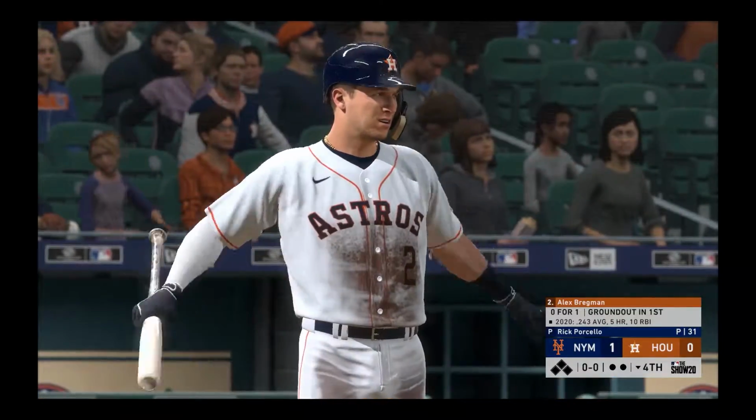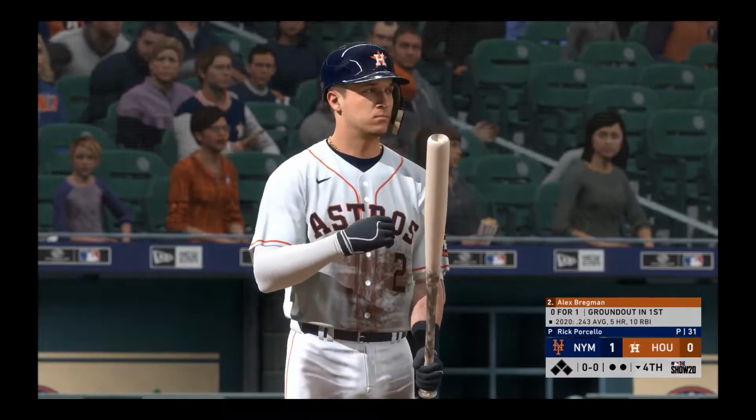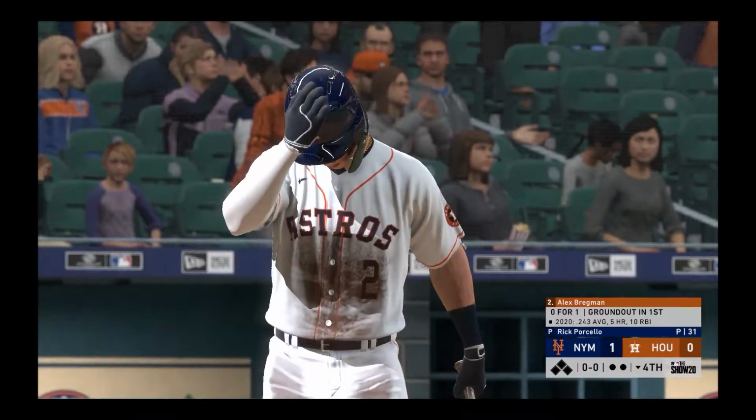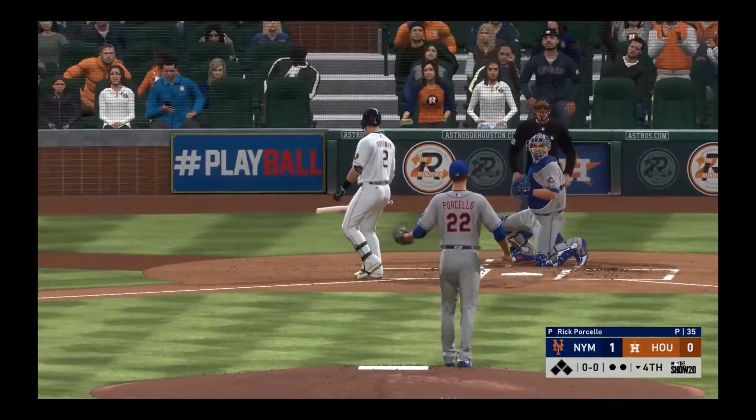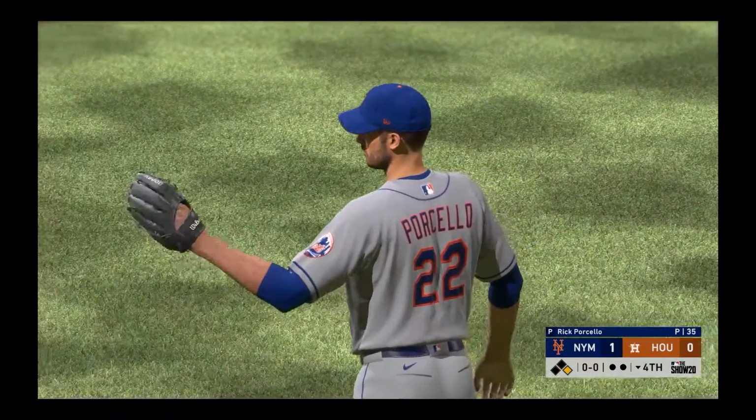Bottom of the fourth now, we start off with Alex Bregman, who had a heck of a couple series versus the Athletics and the Angels. He's 0-for-1 today, grounded out in the first. 3-0 count. New York Mets don't want anything of him. He draws a 4-pitch walk to start the inning.